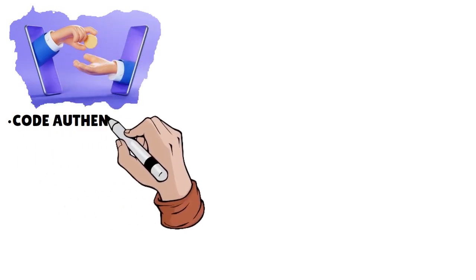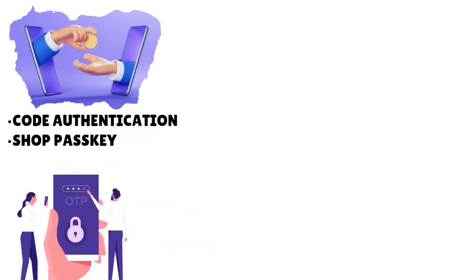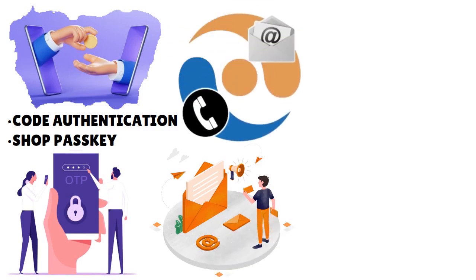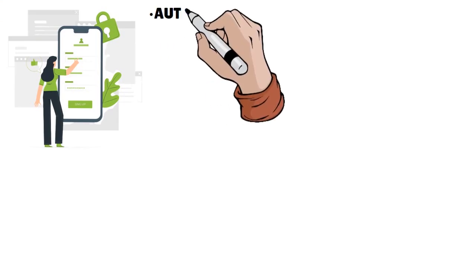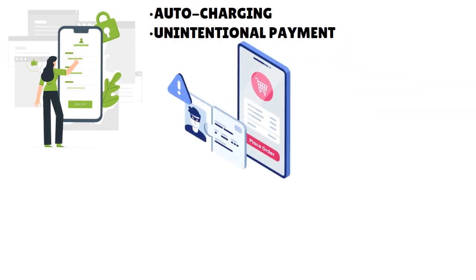For transaction processing, Shop Pay requires code authentication, or Shop Passkey. This 6-digit code is provided via SMS or email to the user's registered phone number. So we are speaking here about what? Multi-factor authentication, two-factor authentication. Shop Passkey works as a verification for each payment made by the users or any login or signup process. This layer of security can help prevent auto-charging, unintentional payment, as well as hackers. So that's kind of cool.